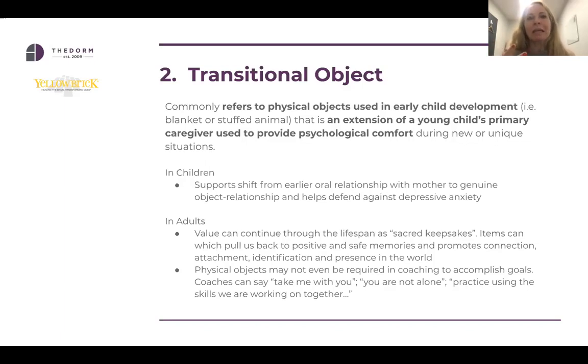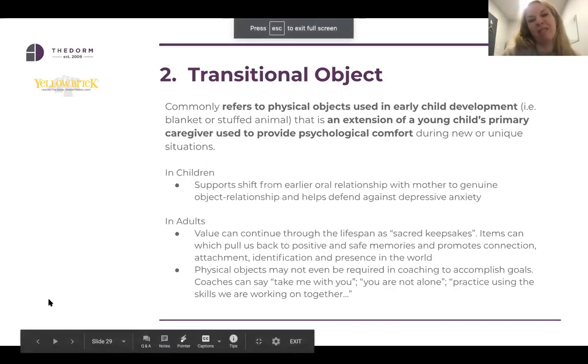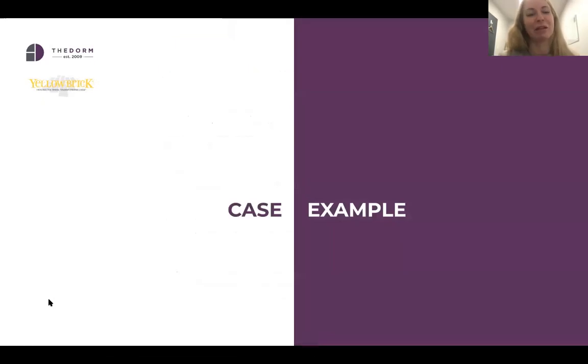So it's easier in a sense for them to imagine us being there when we're not there, because we have been there. And the coach can serve as this powerful transitional object. And I think in a way that's almost easier than the therapist can. So that's been fascinating to watch unfold. And I gave you my case examples.